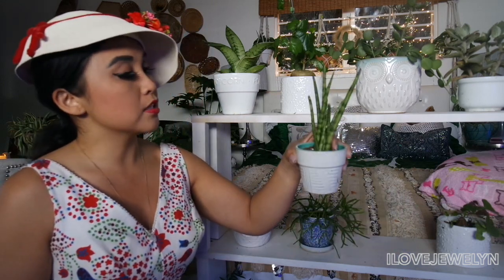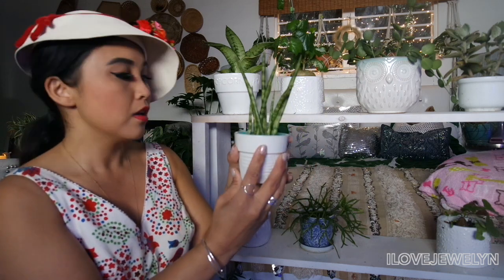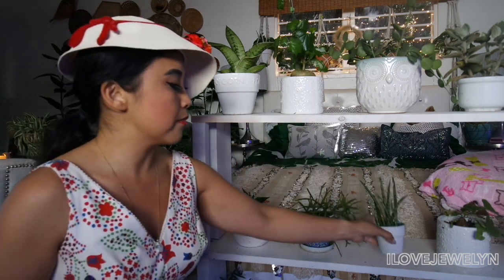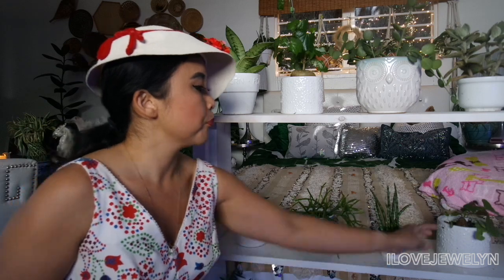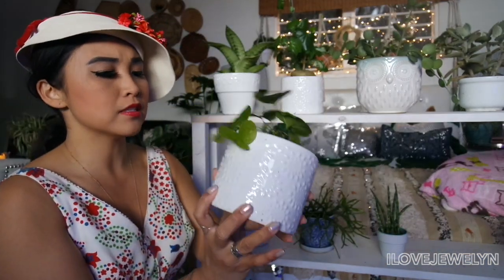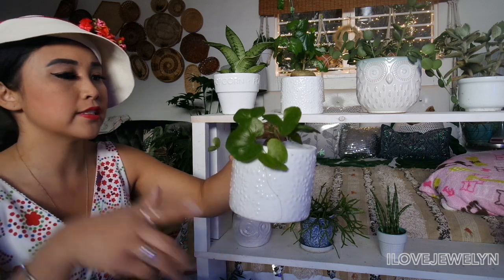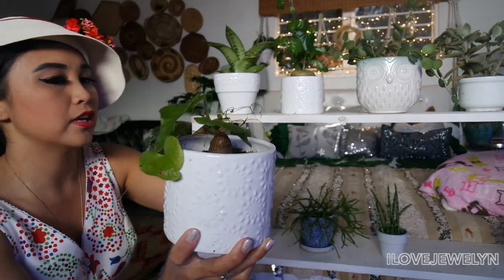And this is one of my sansevierias that I recently got from my Los Angeles flea market. And I love the ice cream planters. I bought them all from the 99 cent store. And then on this end, I have one of my caldex plants. It's doing really good. This is a fairly new plant to this plant stand. It's been living on my other plant stand in my studio, but I decided yesterday to move him here.